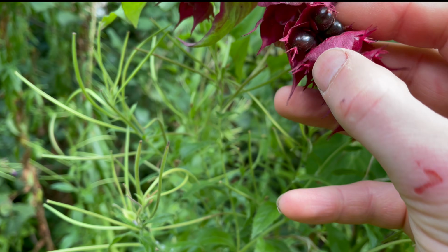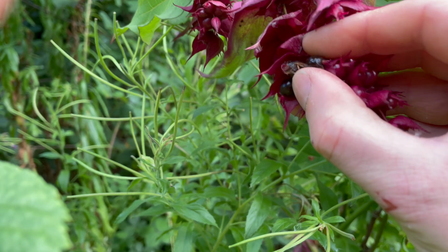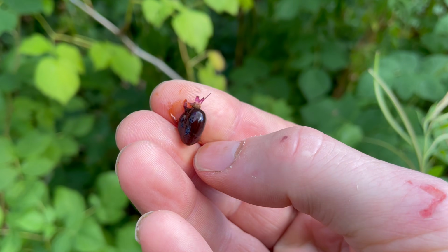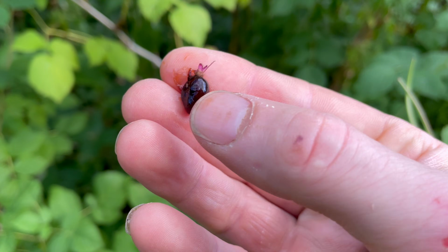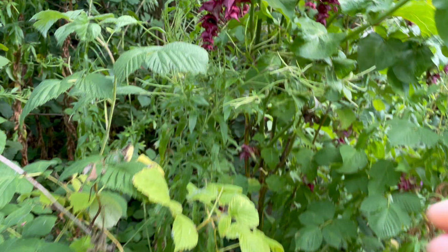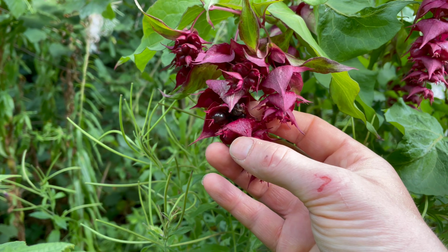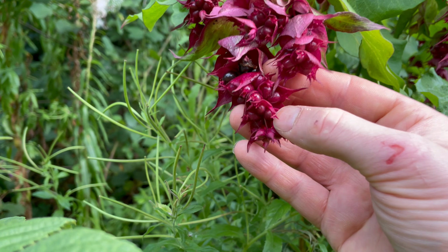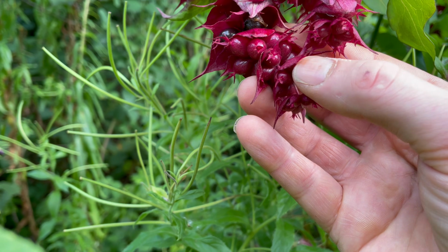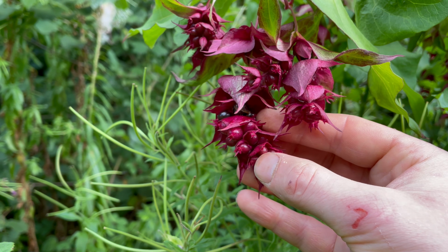And yeah, these are the berries here when they're nice and soft and a very dark colour. And trust me, these really taste like caramel. Oh wow, really nice. But these unripe ones, they're really bitter. I've only ever tried them once, I'll never try them again.